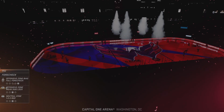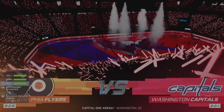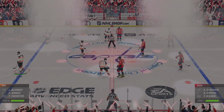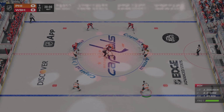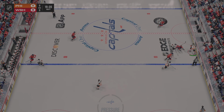Welcome to the U.S. Capitol, where they've been rocking the Reds since 1974 and just recently hoisted Lord Stanley's mug. Both teams are lined up, and we are set to get things going. The Capitals will look to go on the offensive as they win the opening draw.